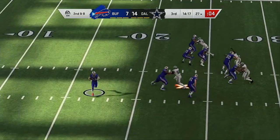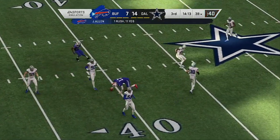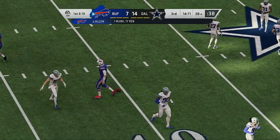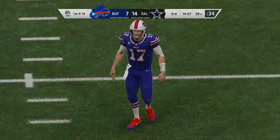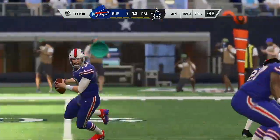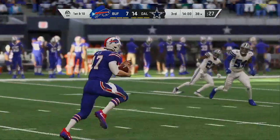Now Allen, off the bootleg, rolling to his right, and an alley to run. And he'll slide down to avoid the contact. Josh Allen, very athletic at 6'5", showing the versatility, picking up the first on the scramble. That's a prime example of how Josh Allen can hurt a defense.